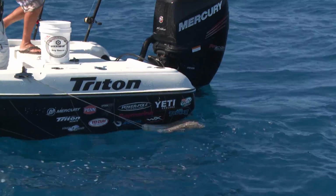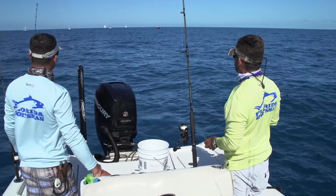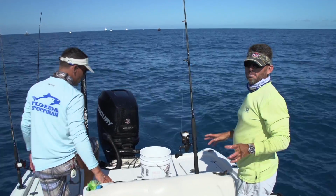We're trying to get them to come up off the bottom and come up and eat those jigs, you know what I'm saying? So it's very important to have that chum trail going. And it's also very important to have many different types of bait.